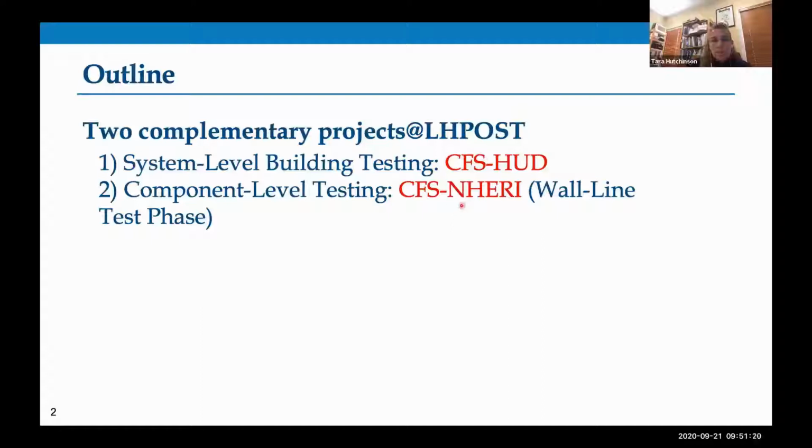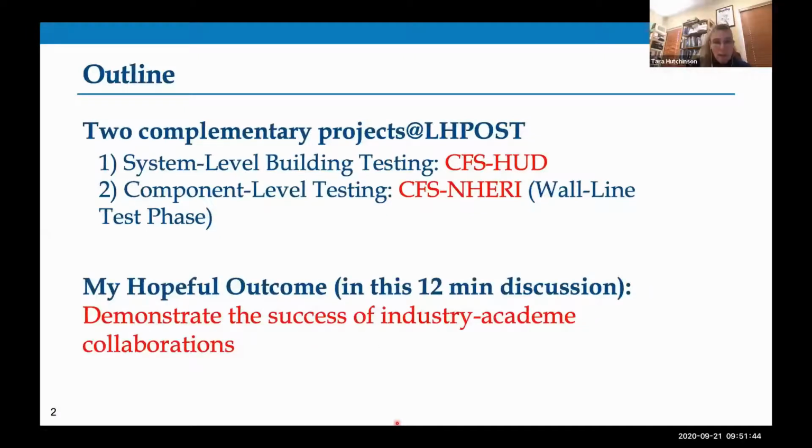The CFS NERI project is a large collaboration amongst 3 universities and industry, and is an ongoing activity that will culminate in the years to come using LH Post 6. Now we will benefit as well from using the newly upgraded facility following the CLT program. We're slated to perform these tests in 2022. My hopeful outcome in 12 minutes is to demonstrate the success of industry academic collaborations through this example.